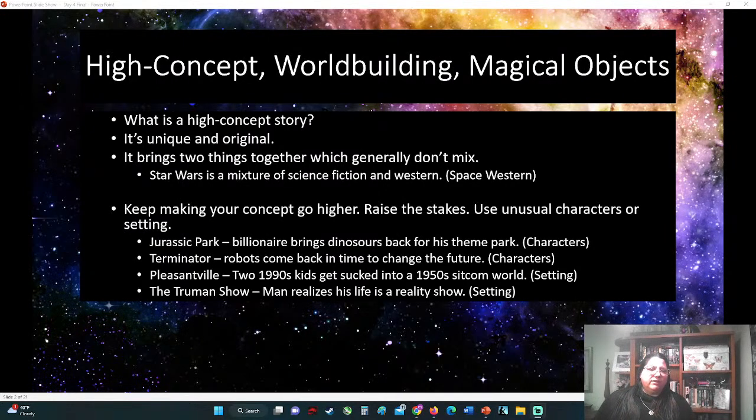So I'll give you a couple of examples here. Jurassic Park. It's a billionaire who brings dinosaurs back for his theme park. So it has amazing characters, right? We've got a billionaire, we've got his own theme park as the setting, and then we also have the dinosaurs, right? So between the billionaire and the dinosaurs, and then the kind of cool science behind it, we have really a great world, a great high concept story and a high concept world, right? We have things that don't normally go together.